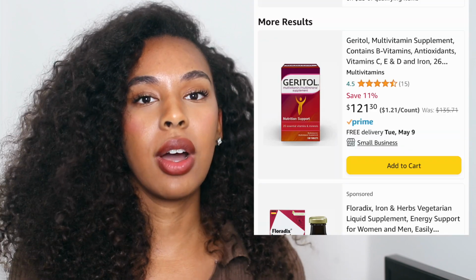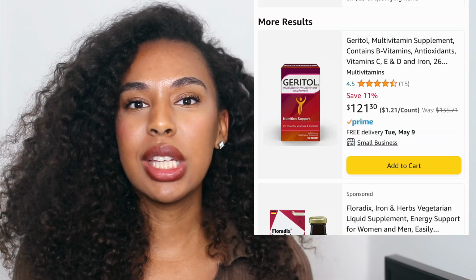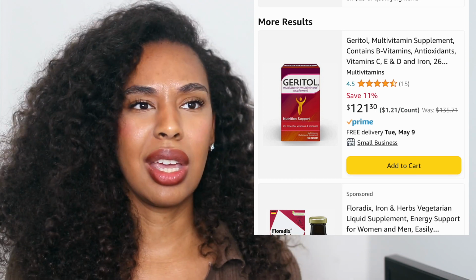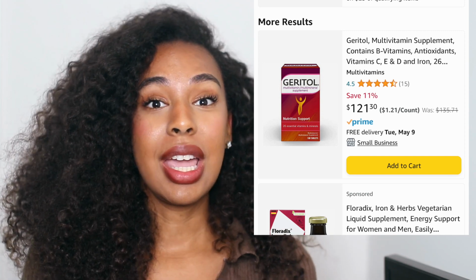And I saw people on there trying to sell it for like 40 something dollars, 50 something dollars, even up to like 120 something dollars for a bottle. And I was floored. A bottle of Geritol is literally only $6. So anything above $10 is like a scam to me. And I do know that average people just sell things on Amazon and stuff, and they can make the price whatever they want. But just keep in mind, you should not be spending more than $10 for a bottle.